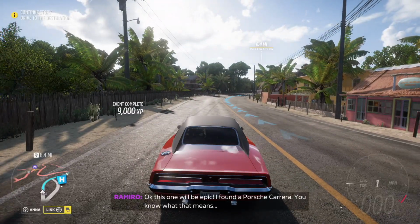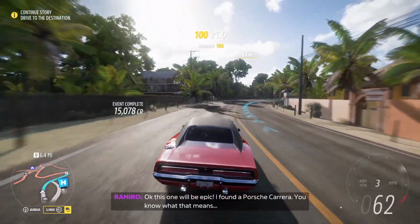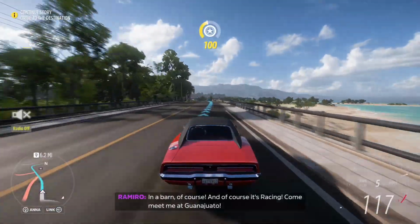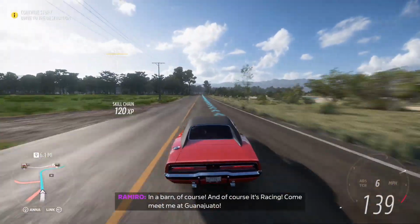Okay, this one will be epic. I found the Porsche Carrera. You know what that means? Racing? And what do you mean, found? In a barn, of course. And of course it's racing. Come meet me at Guanajuato.